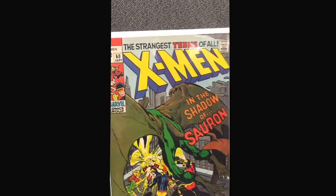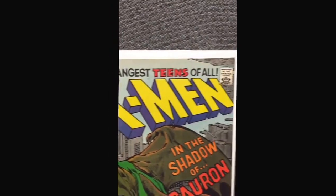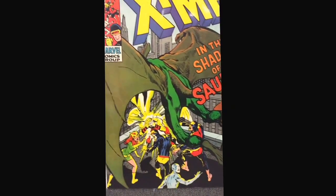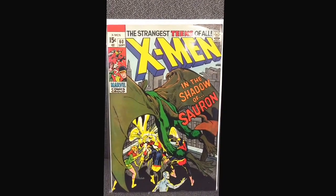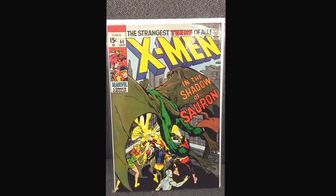Real nice. I like it. Shows really vibrant for a book of its age. Look at the corners on this book. It's just sweet. You know, colors are popping on this. I mean, I had to have it as soon as I saw it. It's an upgrade on the book I have, so no complaints.